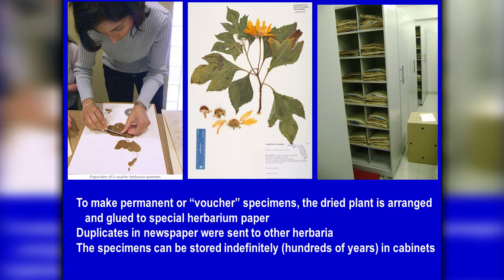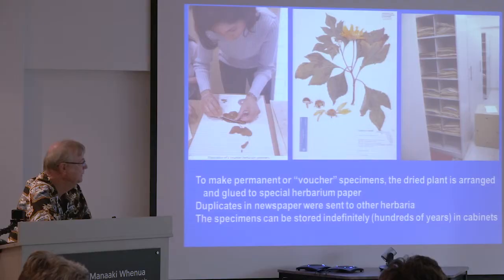I have specimens from Griffey, actually. It was sent to me by, was it Berlin? Berlin or Hamburg. And they are from 1860, so over 150 years old.